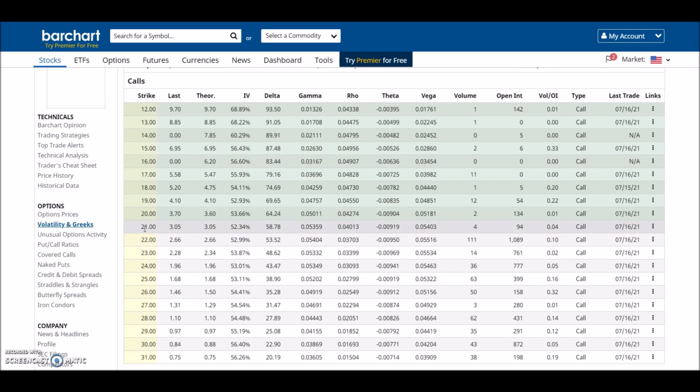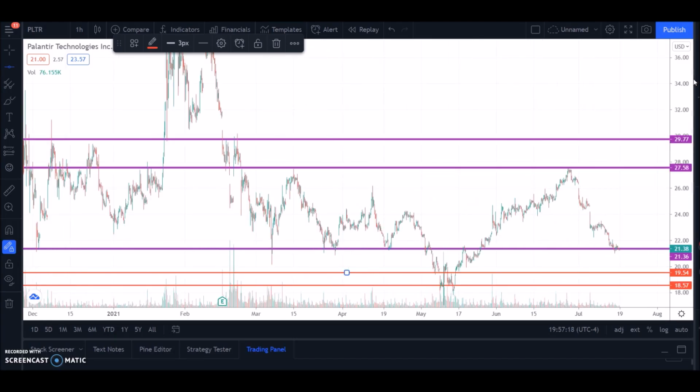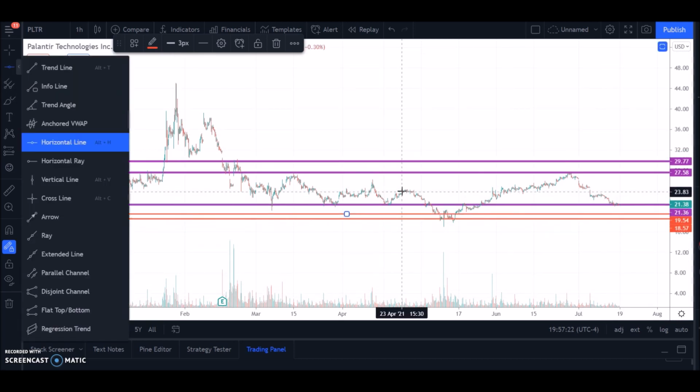Because if you take 21 strike, you have to pay $3 and your break even is 24. If you think by December it goes to 24, this is a good one. Whenever PLTR goes up, your option value will go up, you can sell and lock your profit. You do not need to wait till end of December. And do you think it can go to 24? Why not? Because there is another level I want to point out here.